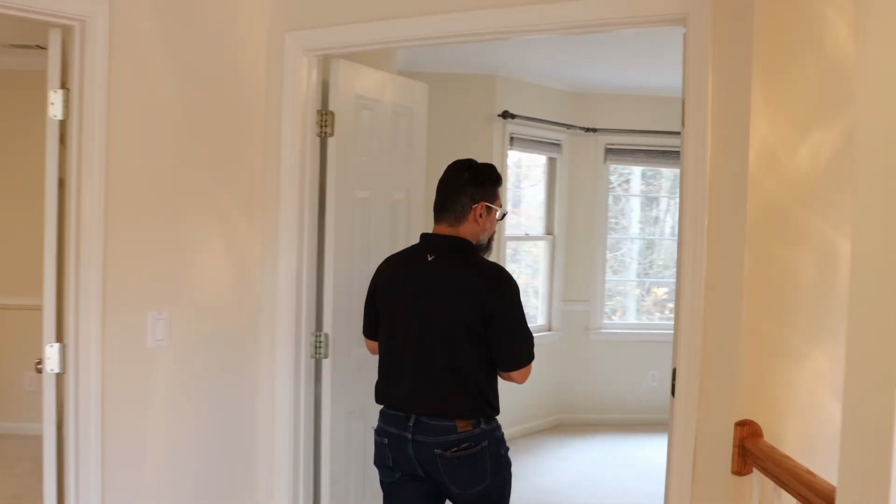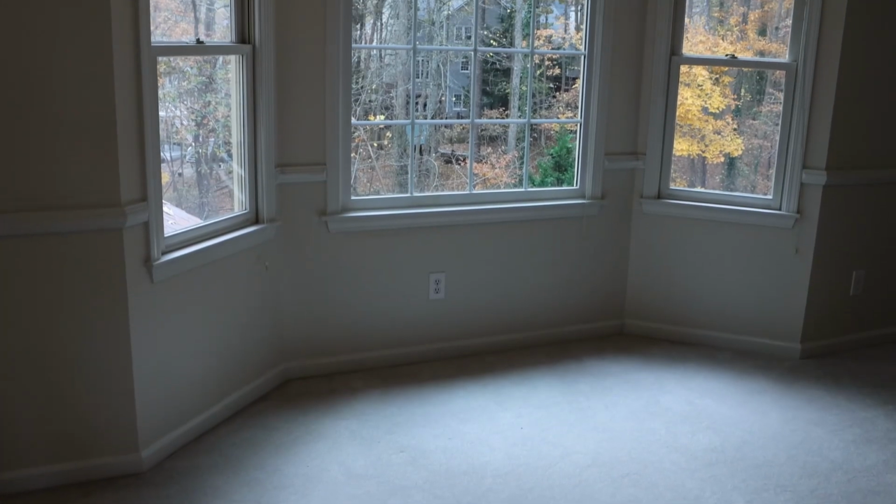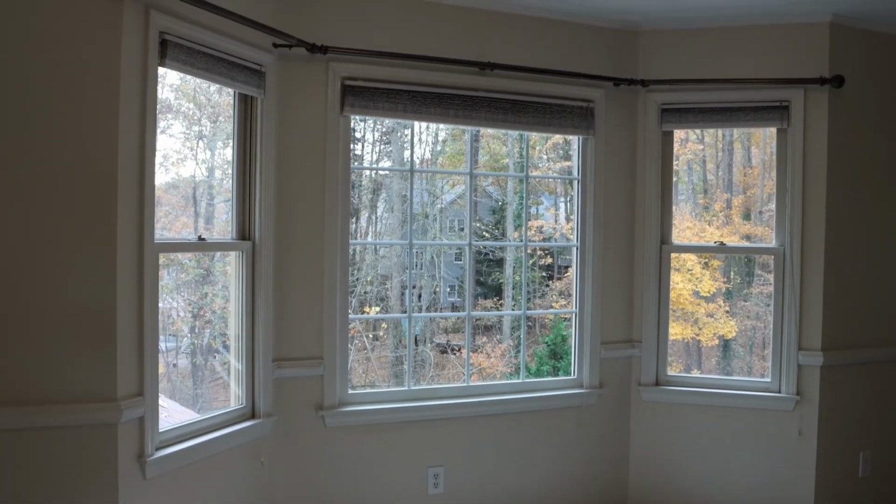So welcome to the oversized master suite. Now, depending on what works for you, some people will take this little alcove space in the master suite and use it for a sitting room, a reading room, or they'll even put a small hutch or desk here that they can sit at with their laptop and do work from home. Somebody may not want to do work from their master bedroom, but the extra space is here.